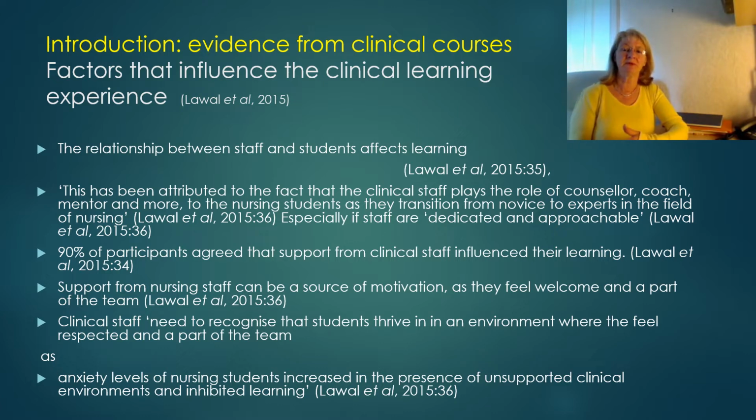From their research they found that 90% of the participants agreed that the support from the clinical staff did influence their learning. So we do have a really major role to play in this, and how we approach this is a really important aspect of it.